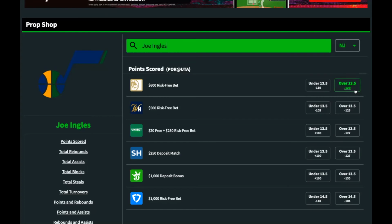So those would be the three bets that I'm looking at here today. Just to recap for you guys, Damian Lillard under 29.5 points, Will Hill minus 110. That edge that we have with him under 24 points is actually big enough for 3/4 of a unit. So that is why I would do that. Clint Capela over 15.5. Half a unit there. DraftKings minus 118, the best price we can find. And then Joe Ingles over 13.5. Half a unit, BetMGM minus 120.